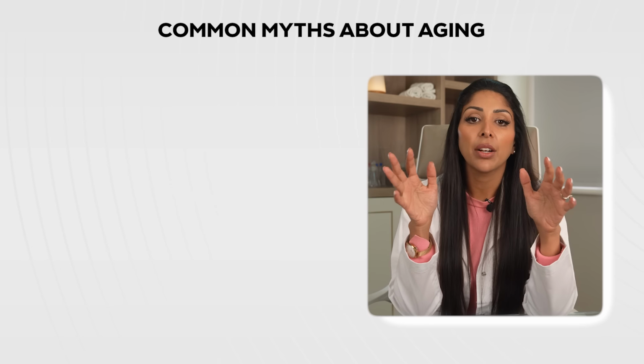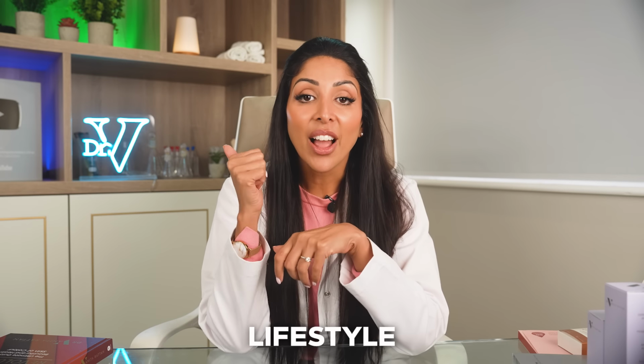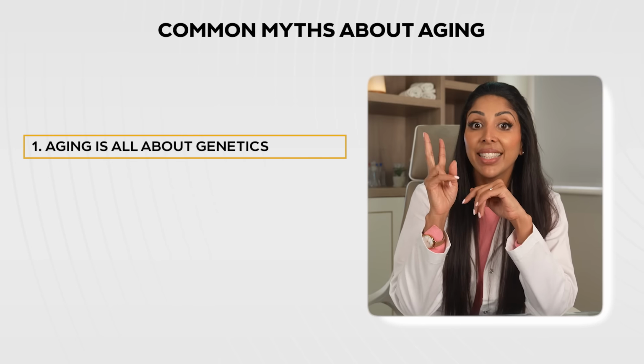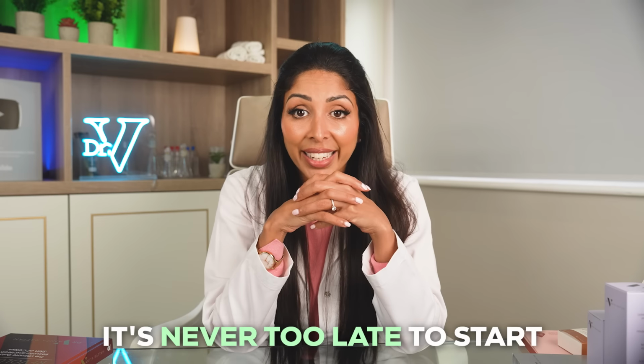A common myth I hear is, number one, aging is all about genetics. The truth is, lifestyle and environmental factors such as diet, sun exposure, and stress contribute to 70% of visible aging. That's good news. It's something that we can do something about. The second myth I've heard is, if I didn't start early, it's too late. False. It's never too late to start. Your 40s are a great time to adopt targeted skincare.